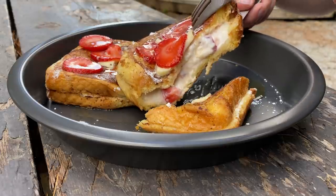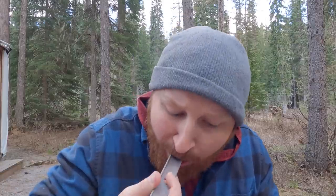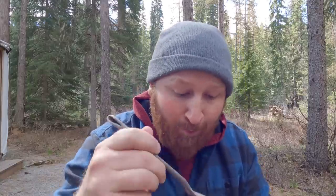Oh boy. I think I'm gonna have to run a marathon after this. That looks amazing. Stuffed French toast. Oh man, that is delightful. That is so tasty. That's like French toast times 10 good. I don't know if that makes any sense, but it's amazing. That's gotta be one of the best French toasts I've ever made. The cream cheese, the strawberries, it's so fluffy. Oh, this is good.